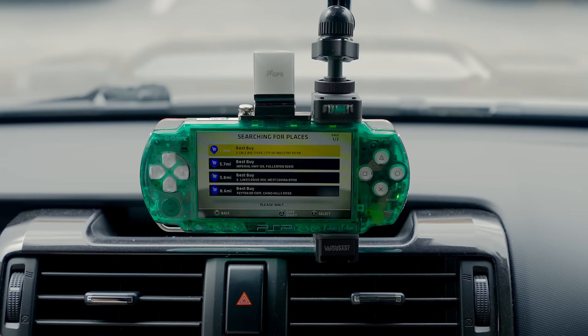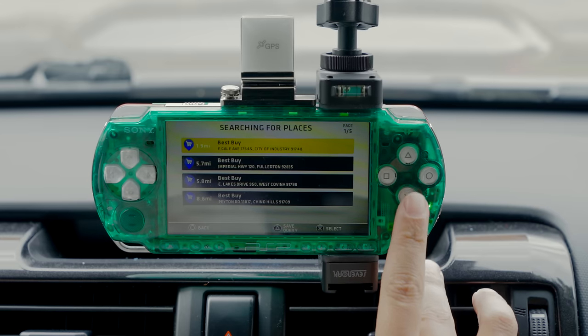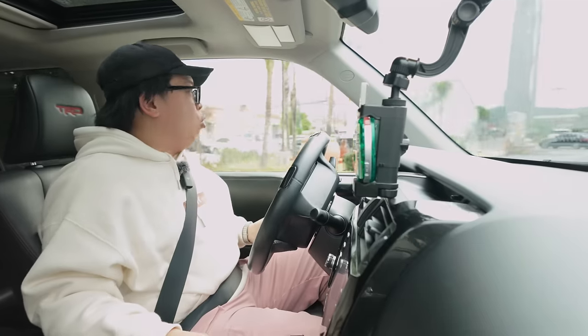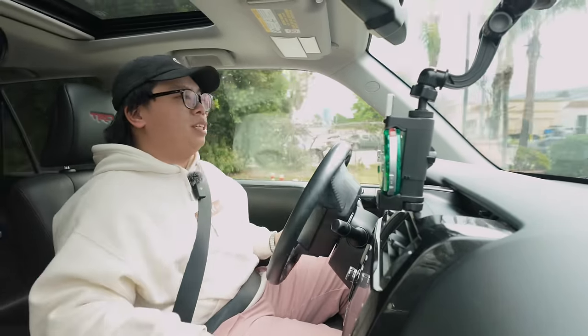Pretty sure they had Best Buys back then. Oh, they absolutely did. Best Buy, the first one that shows up is the one that's probably a couple of exits away on the freeway. Hit go, and there we are. Let's just set off and see how well this Go Explore app actually is.